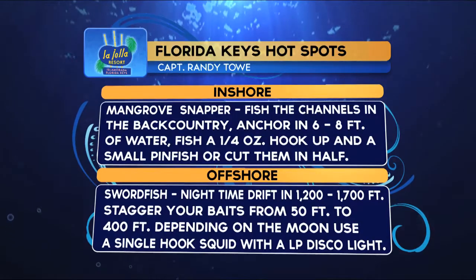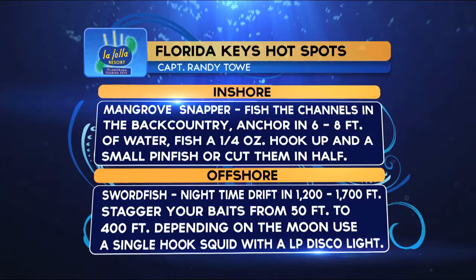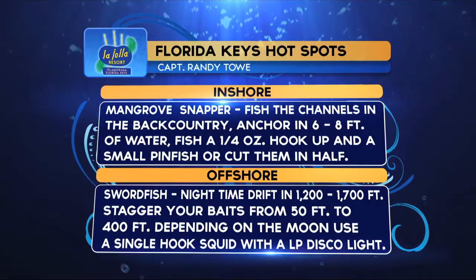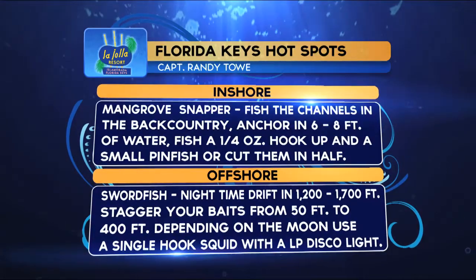And then offshore, swordfish, nighttime drift, 1,200 to 1,700 feet of water, staggering your baits from 50 to 400 feet, depending on the moon, and use a single hook squid with the LP Disco Light.